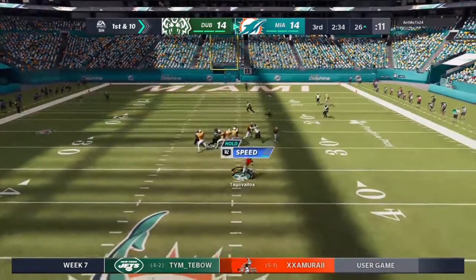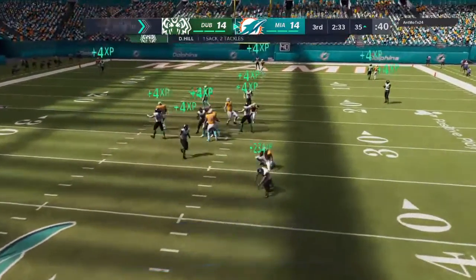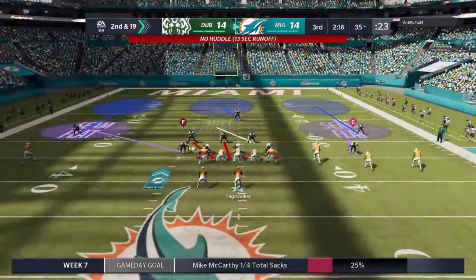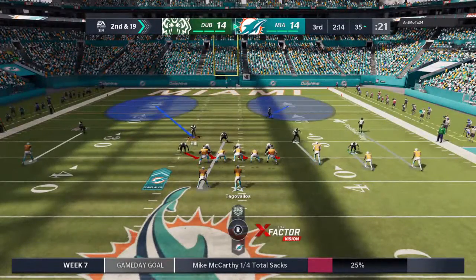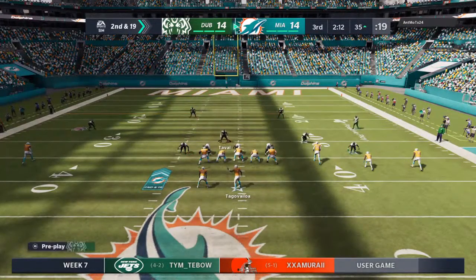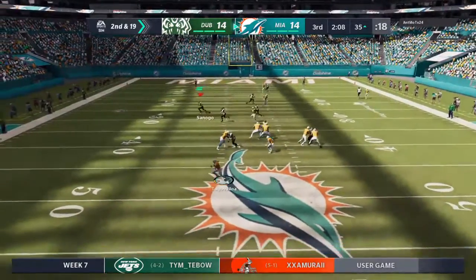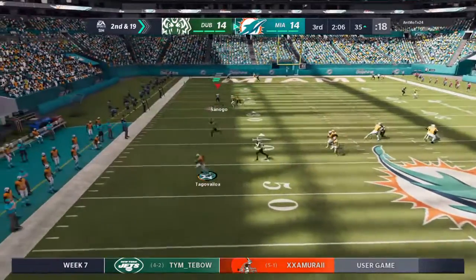Tua now on first down. And he's going to be taken down back around the 35-yard line. So second and long, and got to be careful not to fall out of field goal range. 35-yard line. Tua going to throw, buying time to his left.